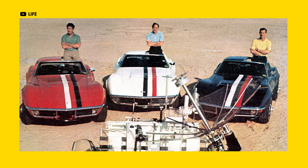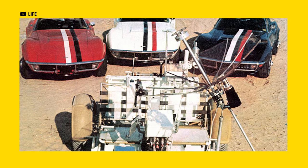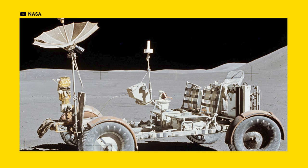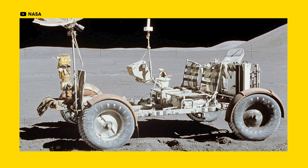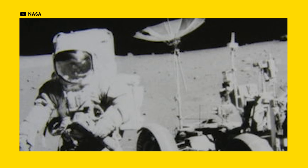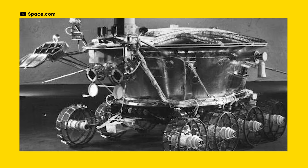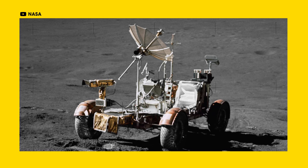The trio of Corvettes was a sight to behold, but they were overshadowed by an entirely different and much more exotic breed of American car, positioned in the foreground of the photo. This was the as yet unproven lunar roving vehicle, popularly known as the Moon Buggy. Although the Russians had put the first wheeled vehicle in space, we'll get to that later, the Americans were banking on a much splashier feat, actually driving the first car in space.